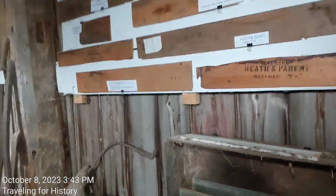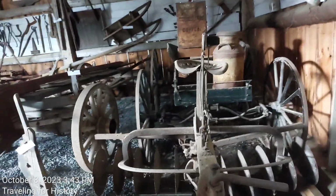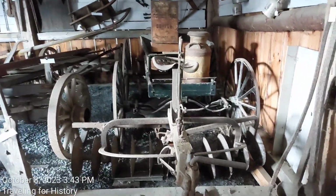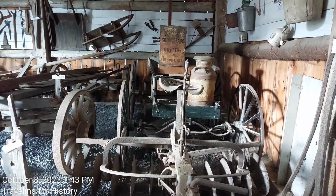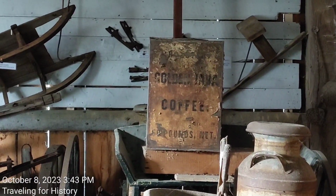Wow. All right, and turning around here. Wow. Oh, you have a vehicle. Buckboard? Wagon. And then you see this hanging. Oh, I did see that. Yes. So we have a wagon here. That's amazing. Milk can on top. And, oh, a coffee can, too. There you go.